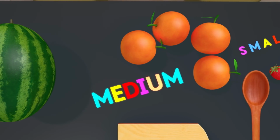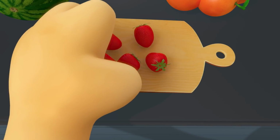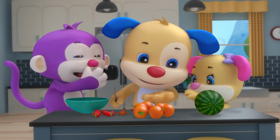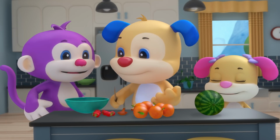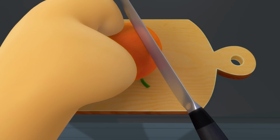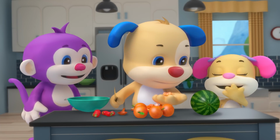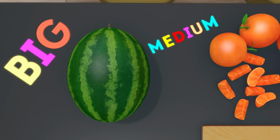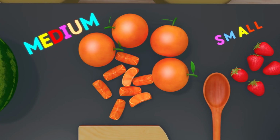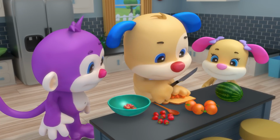Starts with strawberries. So juicy, red and small. Oranges are medium sized. They're round just like a ball. Some are big, some are small. Tasty fruits, we love them all.